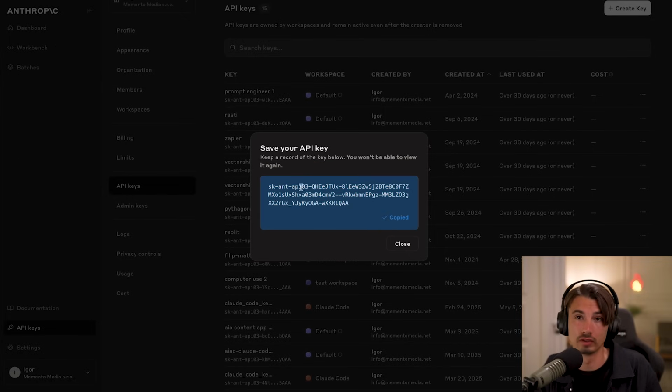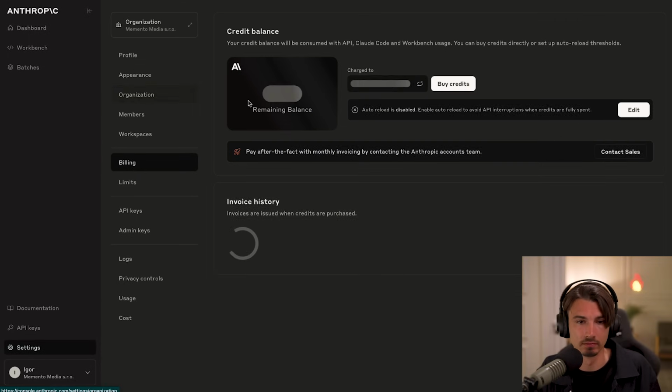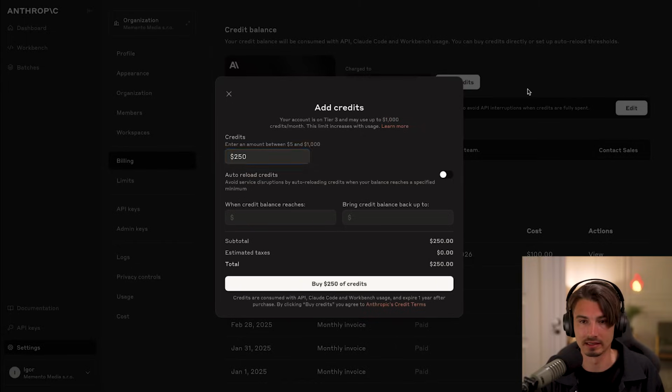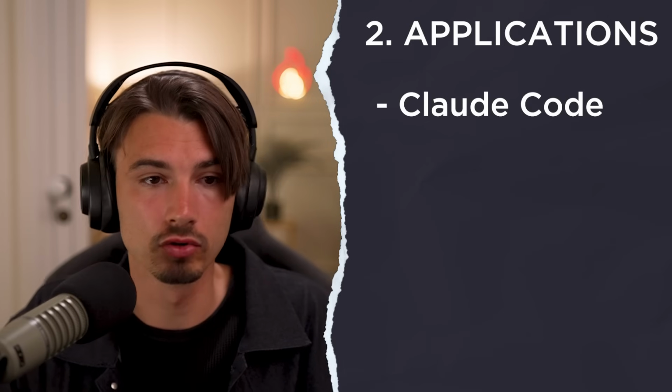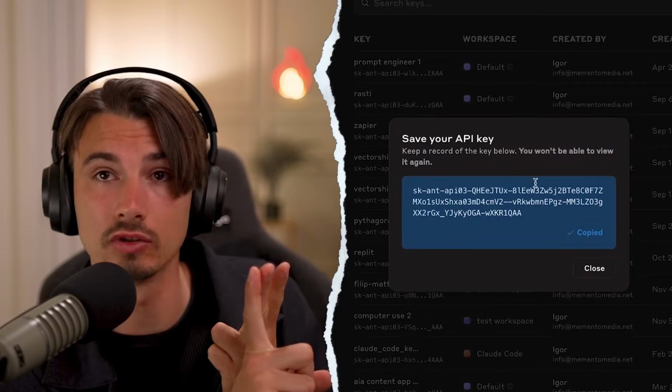And then this is the code that Claude Code will want from you. That will allow Claude Code to bill you, which also means you need to add some credits here. I believe that if you haven't done this before, you get $5 for free to try this out. And that concludes the setup of Claude Code. So you installed it, you added Node.js, you linked it to the API key.